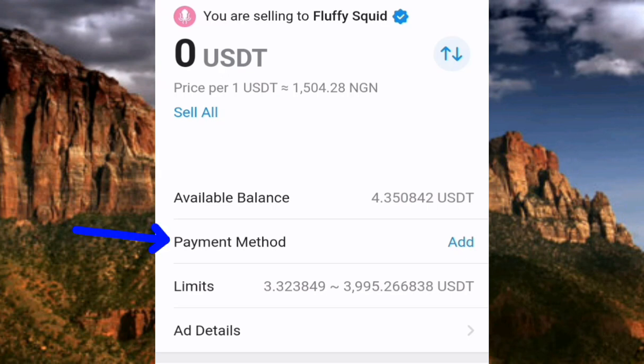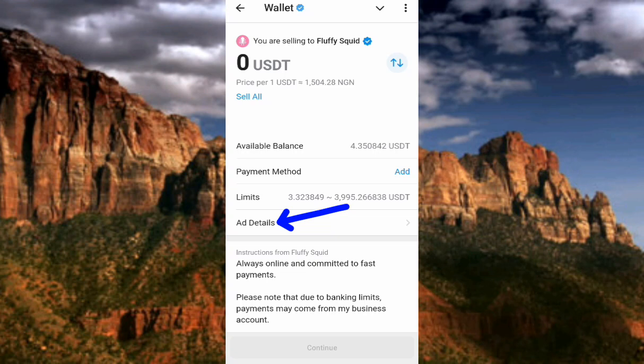And also guys, you can see that the limit of this buyer is stated there. You can see the limit is from 3.32 USDT and above. So if you want to sell USDT that is less than 3.32, it's not going to work. So guys, if you input 3 USDT here, the transaction is not going to work. You have to input something above 3.32. So guys, now let me go ahead to tap on where you can see add details. Let me tap on it right away.